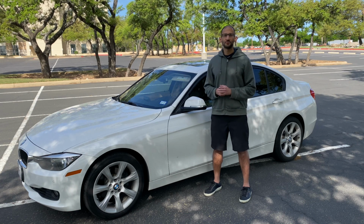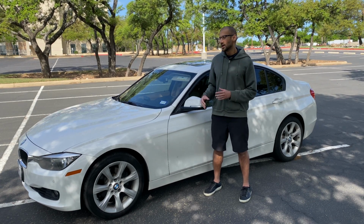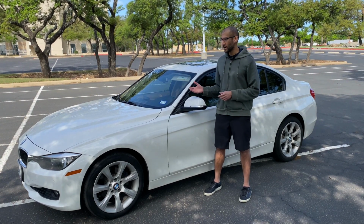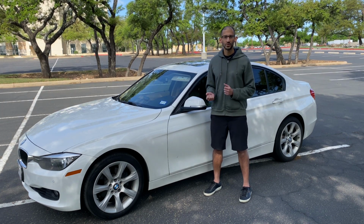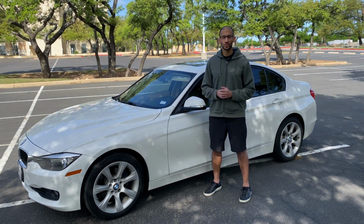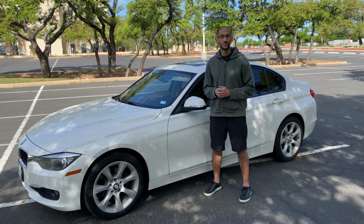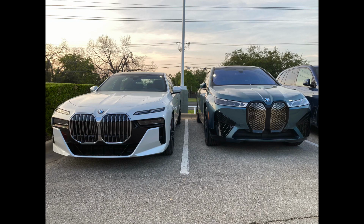I bought this 2015 BMW 328i right around 7 years ago, and I gotta say, it's been a really great car. Very dependable, reliable, right combination of driving fun as well as being super practical. It looks really great as opposed to what we see on the road today with the newest BMW designs. Really don't know what those guys are thinking.